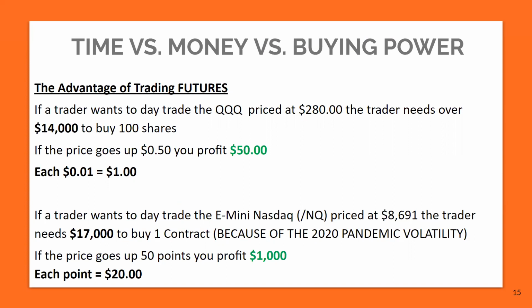And remember, I'm coming from a financial background, and it just hit me about 8 years ago that I could totally simplify my life in a huge way. So here are the advantages. Let's say hypothetically a trader wants to day trade the Qs, right? Let's say now they're priced at $280. The trader needs about $14,000 in buying power to buy 100 shares.